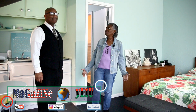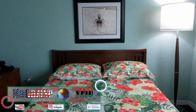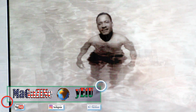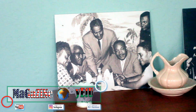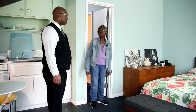This was one of the places that he would stay when he would come here. There's a picture of him above the bed, and I think this was a place where he could feel comfortable and just relax when he was here. There are some pictures here also of him in the cafe here at the Hampton House, and the press conference that I mentioned that he came here to discuss the minimum wage here in Miami particularly.